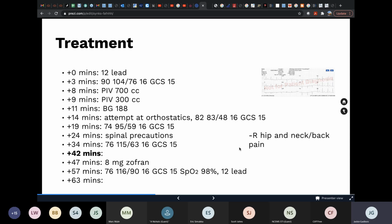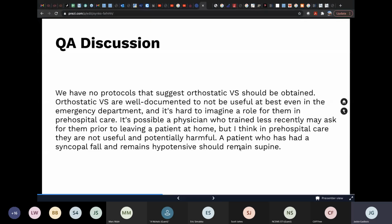In that next set of vital signs at 34 minutes was improved blood pressure at 115/63, and transport was initiated approximately 42 minutes later from patient contact. He received a dose of Zofran. His 12 lead was repeated. It was unchanged. His vital signs were repeated, also unchanged, but overall improved. And he arrived at the hospital 63 minutes later at Legacy Santa Cruz.